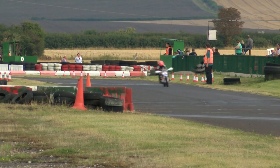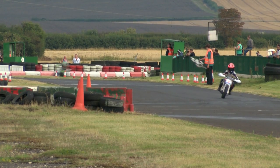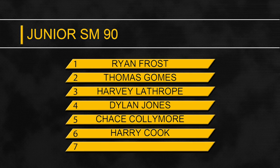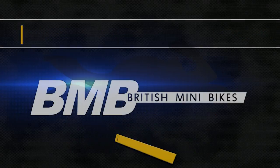But Ryan Frost takes the checkered flag. Who's it going to be in second? It looks like Gomes goes through to second place on the final corner. So Ryan Frost, your winner. Thomas Gomes in second place and Harvey Lathrop in third.